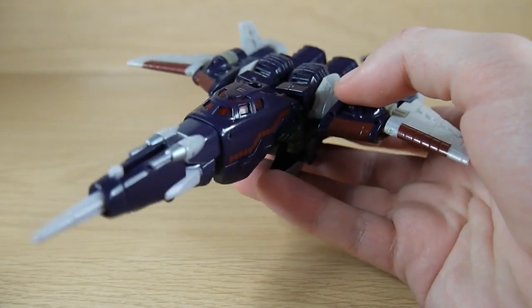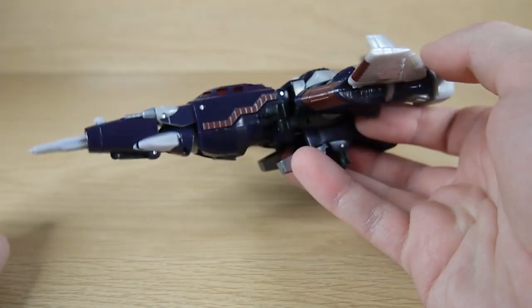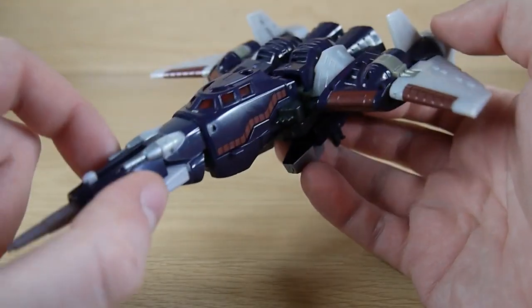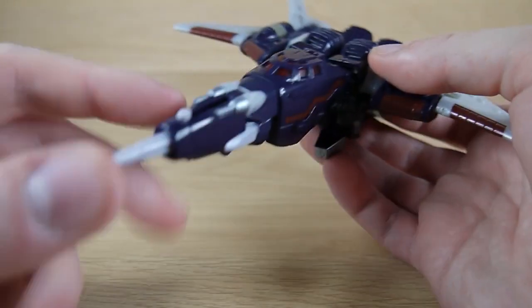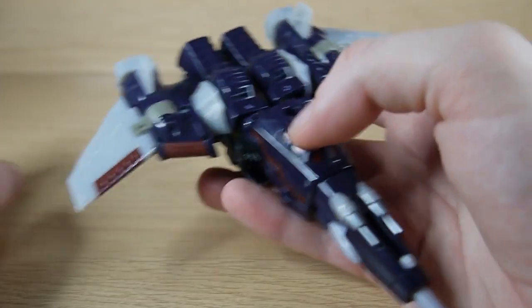But the front end of the figure is pretty nice. You've got this nice translucent red for the windows there, the cockpit. You've got some nice red detailing along the side of the fuselage there. You've got guns moulded into the nose cone. It's a bit of a peculiar look, but it's interesting enough as it is. And then you've got a pointy nose cone. You keep having the red reappear along the wings as well.